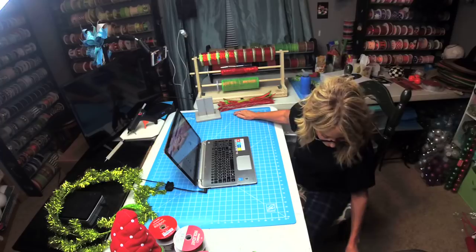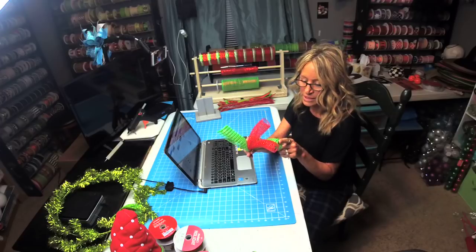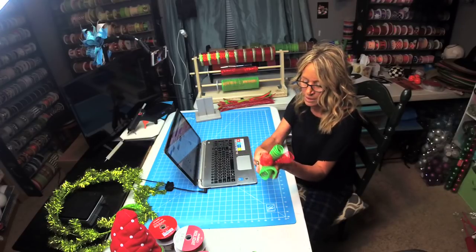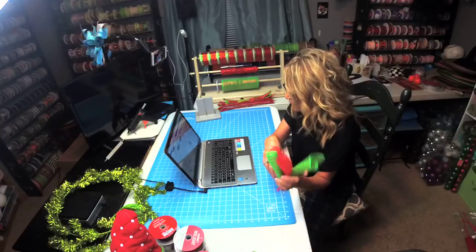So I already cut my rolls down. You guys know I like to make my bundles ahead of time. So it's 10-inch mesh, and I cut them 10 inches long, and then I just put them in a pipe cleaner and twisted it off. You guys can just add them to your ties. I just do it because I'm live and it's quicker.